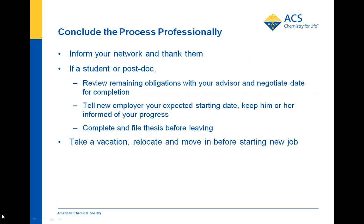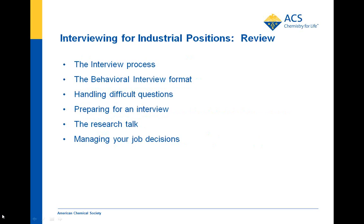If you're a student or a postdoc, review remaining obligations that you have with your advisor and negotiate some time to get that completed. Tell the new employer your expected start date. Keep him or her informed of your progress. And make sure you complete and file your thesis before leaving. Also, a good time to take a vacation, relocate, and move in before starting a new job. After all, when you start your job, it's going to be a little bit of time before you're actually going to be able to take vacation.